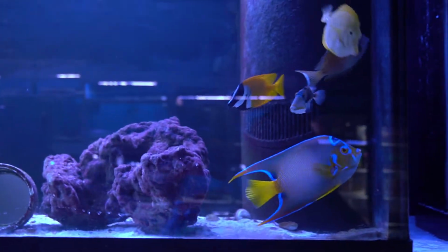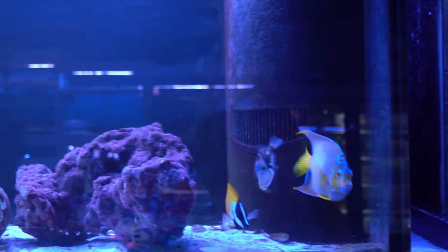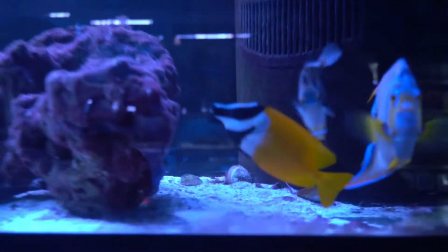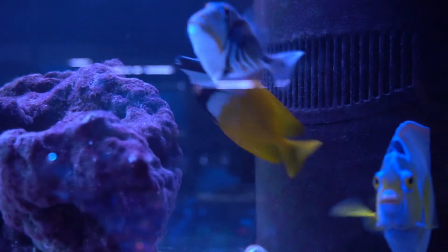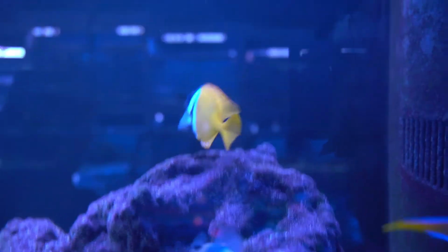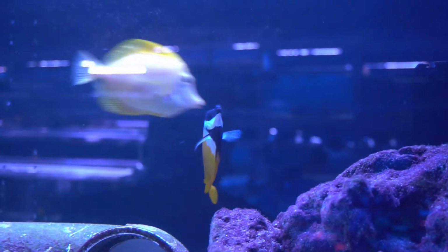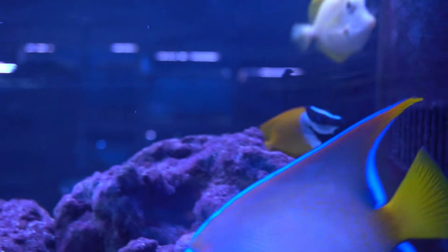As we move on down this way, we've got another queen angel, some other foxface, which is an interesting fish. These foxface are great community fish. They're never aggressive towards other fish, and they're great algae eaters, and they also are communal, so you can actually have several of those and they all get along just fine.